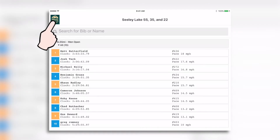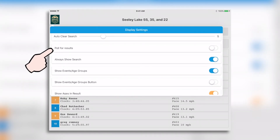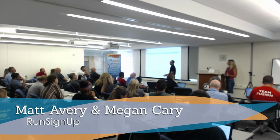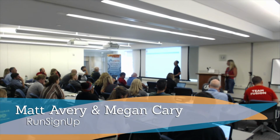You want to go back to the settings again? Scroll down. Poll for results, that's important. This is what tells this kiosk to look for new results. It's not always doing this because if we had every single results page in our database looking for results every 5 seconds, wouldn't be good. Steven would hate me. This will automatically be enabled on race day and then disabled for any other day. So on race day, you should be able to go in here and see that this is automatically enabled. And if it's not, don't worry. You don't have to make sure to remember on site to go and turn it on. Be aware that it will automatically turn on race day.